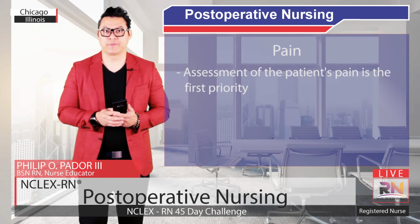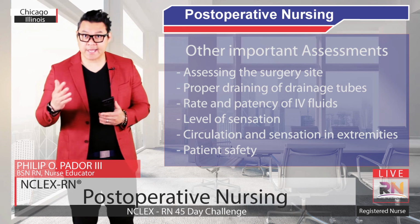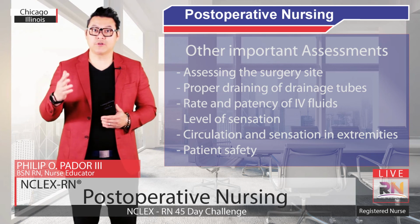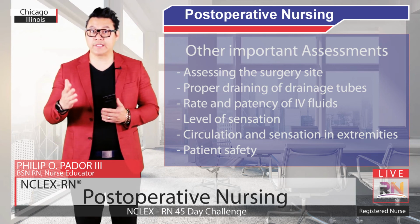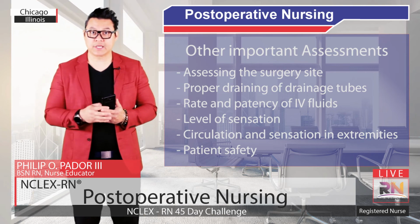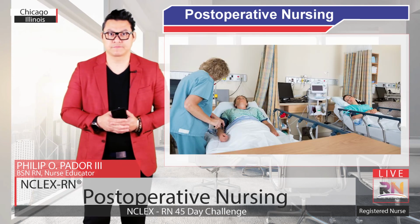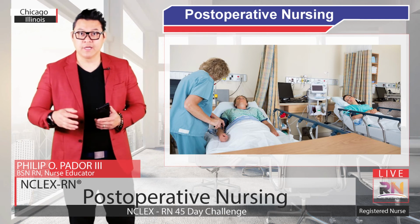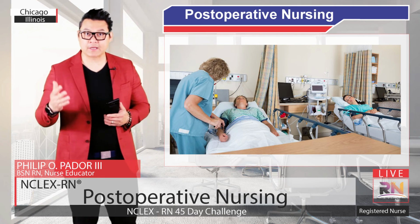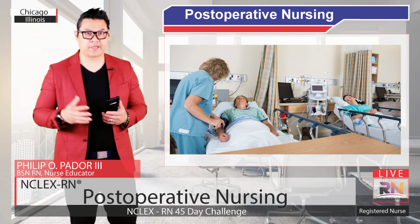is a reliable tool. Other important assessments in the postoperative period include assessing the surgery site, whether the dressing is dry and intact, proper draining of the drainage tubes and rate and patency of IV fluids, and level of sensation after regional anesthesia, circulation and sensation in the extremities after orthopedic or vascular surgery, and patient safety. During the patient's stay in the PACU, the nurse documents all the assessments and interventions. The patient usually remains in the PACU until their vital signs are stable and they are reasonably capable of self-care.